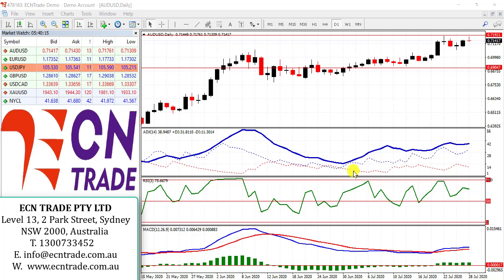Viewing the Australian dollar, as you can see, the market has posted not one, not two, but maybe three dojis as it looks towards the top side of the range of 72 cents. But also to note, there is bearish divergence, which also indicates a potential downturn.